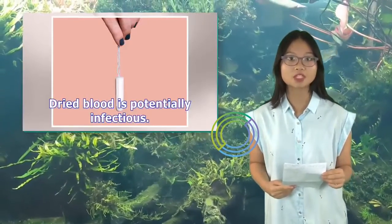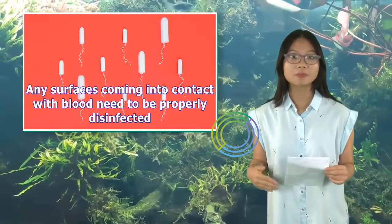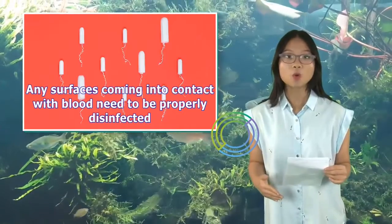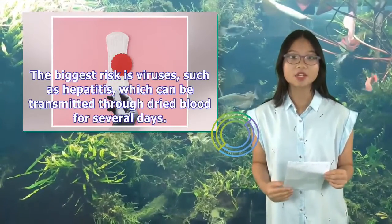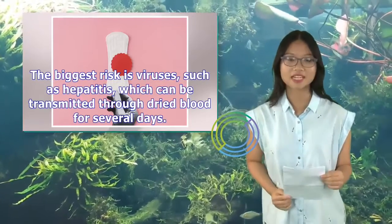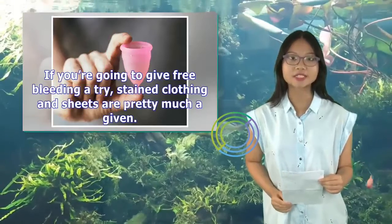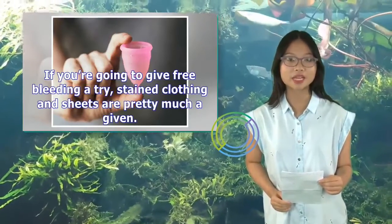Dried blood is potentially infectious. Any surfaces coming into contact with blood need to be properly disinfected. The biggest risk is viruses, such as hepatitis, which can be transmitted through dried blood for several days. If you're going to give free bleeding a try, stained clothing and sheets are pretty much a given.